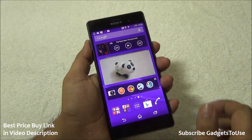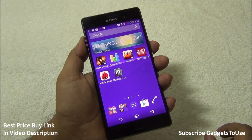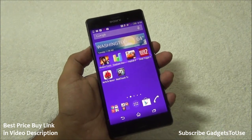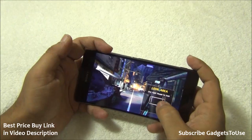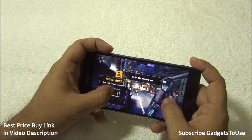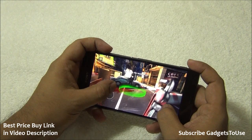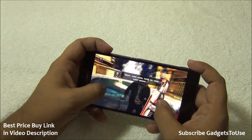We will play some games like these which we have on this one. We will start with Dead Trigger 2, then we will play Asphalt 8, and then we will play the heaviest game out of all, which is Modern Combat 5, the latest game in the Modern Combat series. So here we have Dead Trigger 2, which is right now running on this device, and let's start playing it. In terms of graphics, this game is running pretty smoothly on this device without any issues.